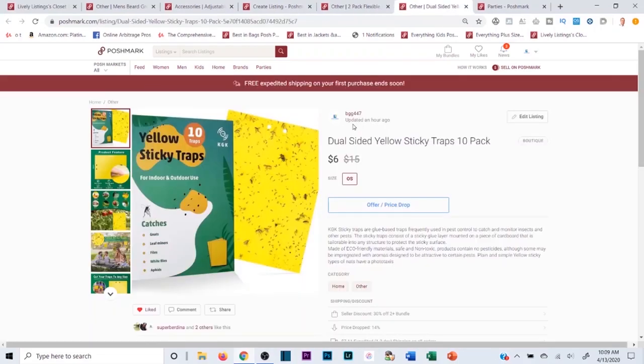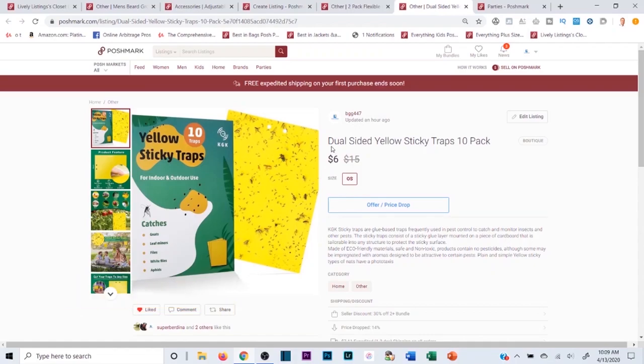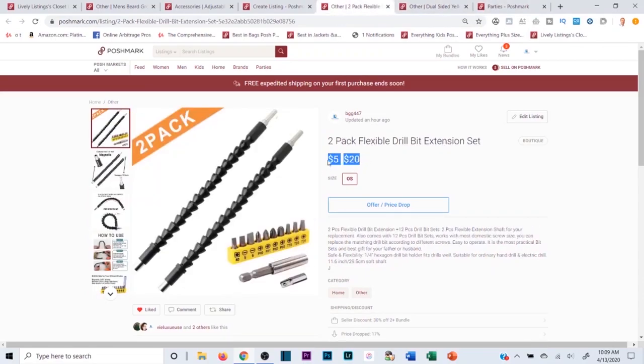Okay. Now, something else that you can do, so tip number three, is to simply fix stale listings or lower price listings and relist them higher. Now, this is also going to help you sell more and make more money, right? It's going to help you make more money, obviously, because this is a perfect example of one. So is this one right here, right? You can see that I've dropped my prices super low, so I'm not getting any money on these.